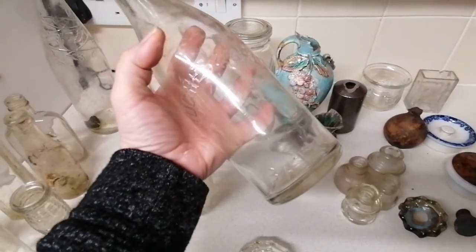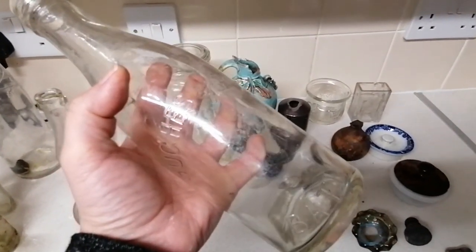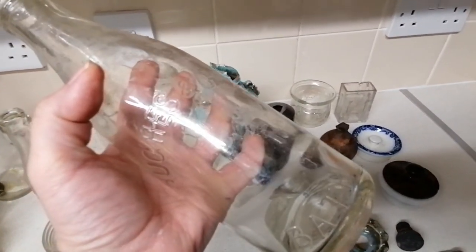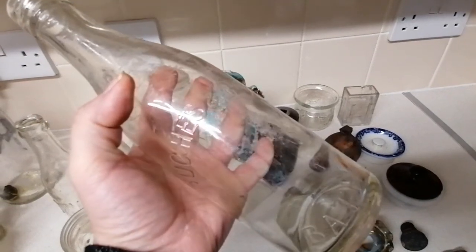This next bottle has Hughes & Co Limited of Bath embossed on it. Now, I could not find any direct information which links Hughes & Co to any company. However, it could possibly be linked to CJ Hughes of Bath, but unfortunately that was all I could find on this name.